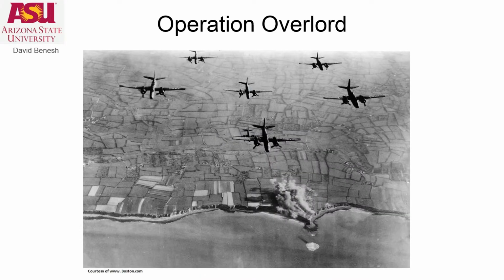Allied tactical air power came into its own during the Normandy campaign, softening up German defenses, driving the Luftwaffe from forward air bases, and preventing the rapid movement of German reserves into the landing areas.